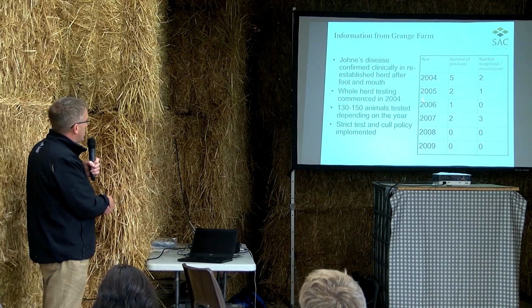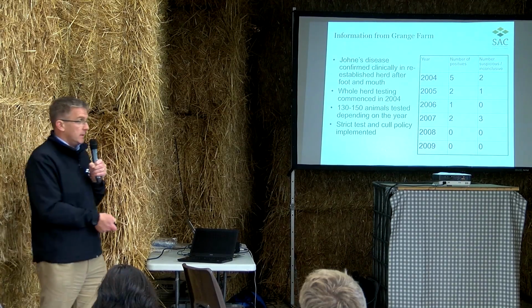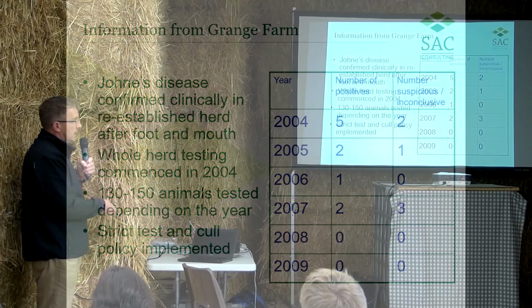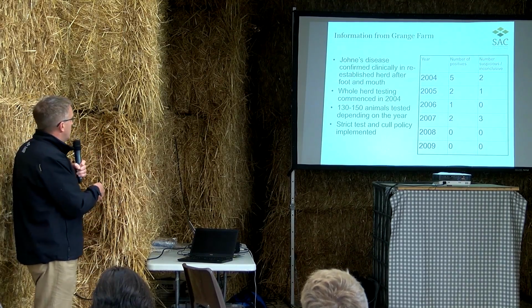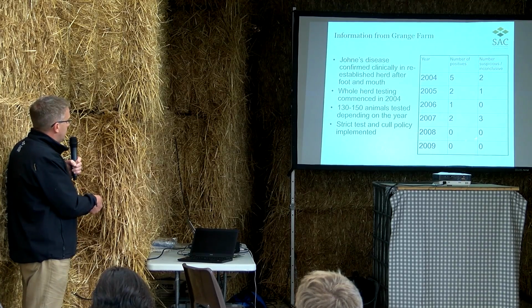And from 2004 onwards, they set about an annual herd testing program in this herd, and they're still doing this now. So you can see at the start of the process, they had 5 positives and 2 inconclusives on the blood test. This is out of about between 130 and 150 animals a year being tested. And over time, that number has been whittled down by a combination of testing, removing the test positives, and dealing with all of the risk factors for spread on the farm, such that in 2008, they got their first clear herd test.